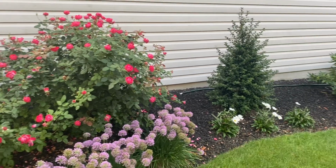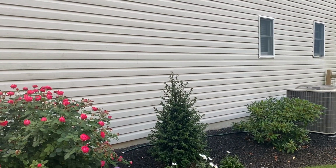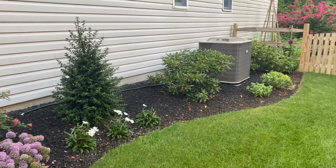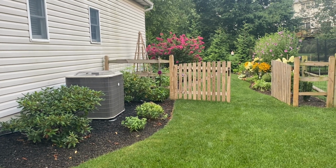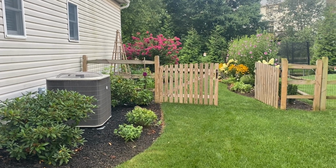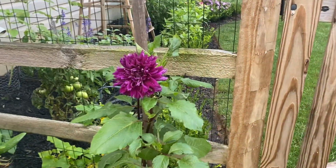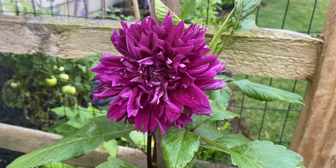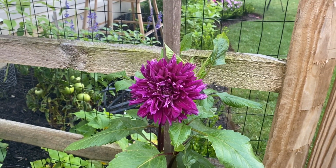And looking down the way, I have a holly that will fill out this wall nicely once it grows, with some Daisy May, Proven Winners daisies, some rhododendron, and this looks down into our side yard where I have my main sunny perennial border. So I'm gonna walk you back through there and show you what's going on. As we enter through the gates, I have this beautiful Thomas Edison dahlia finally in bloom, planted on the left here. It's looking so beautiful.